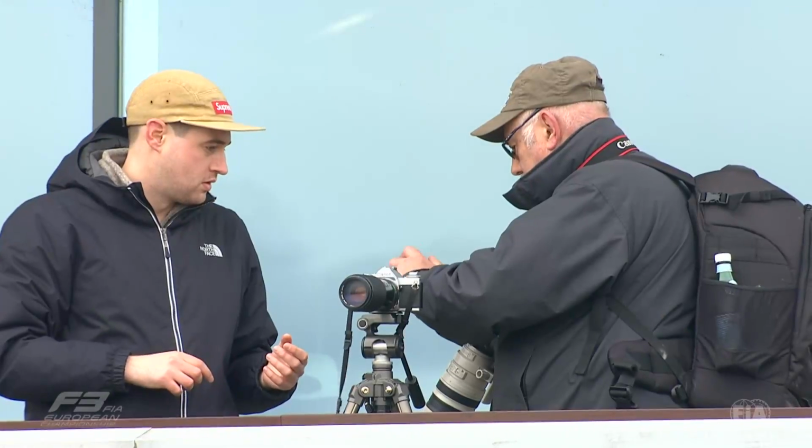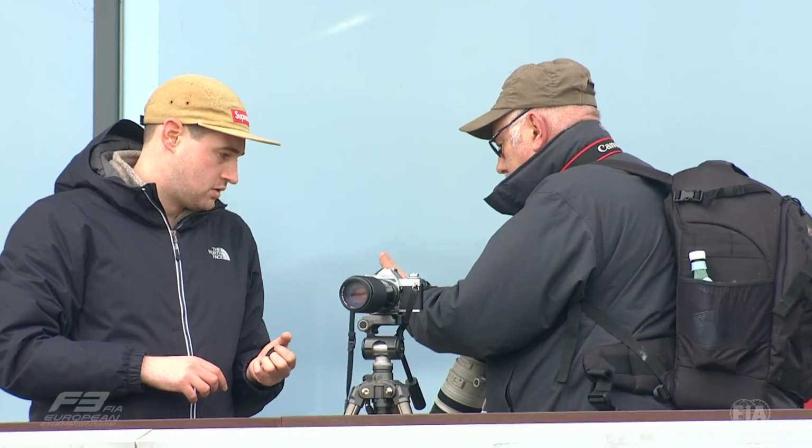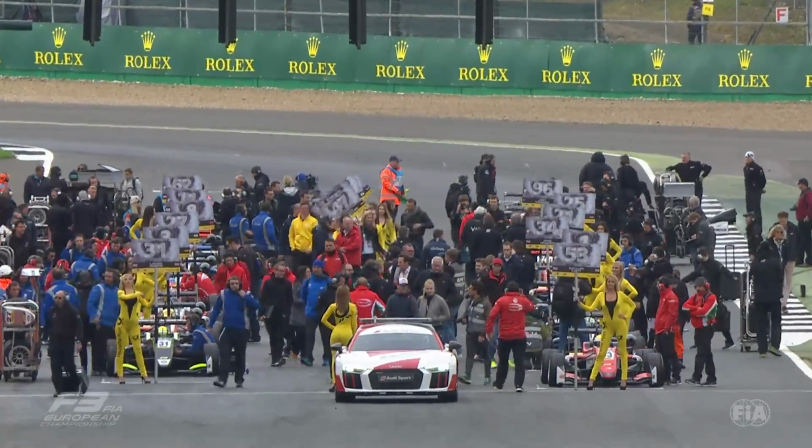And what a debut it was. He got pole position for the race yesterday. He dealt with everything that was thrown at him. He won the race. He won it fairly comfortably, it has to be said, even though the safety car kept bunching people up.